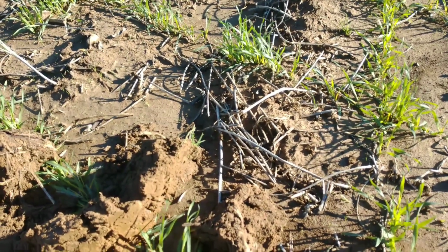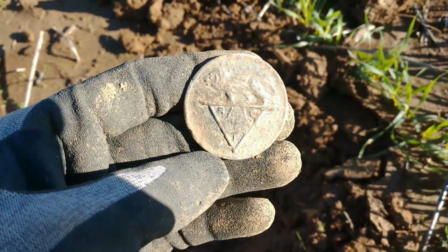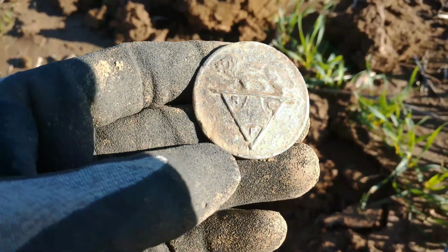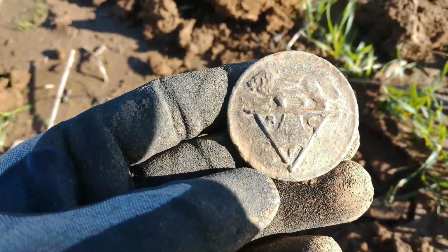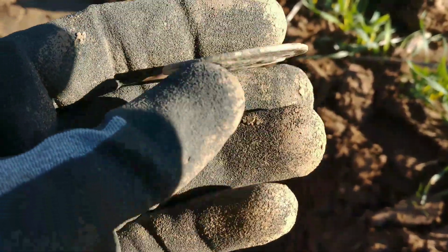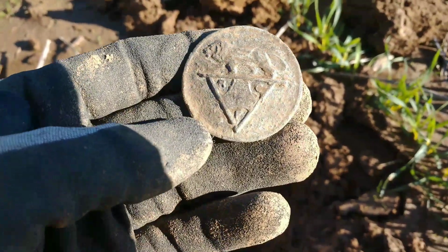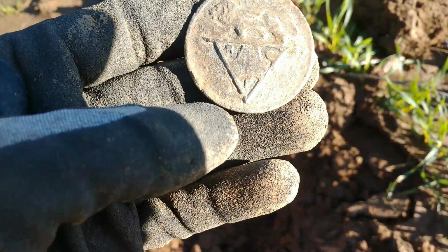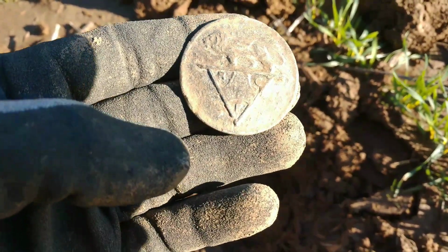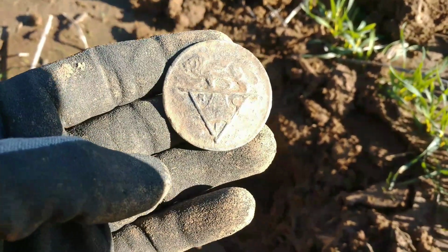Well, I have it cleaned off and I'm still not sure what it is. It's got a lion on top with some kind of upside down triangle with an R and a C and an F in the corners. Nothing on the back that I can tell. So I don't know, some kind of token, medallion. Not sure. If you know, let me know. I should be able to look it up. Can see enough of it there to see what it is. So I don't know. That's a strange one.